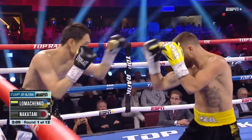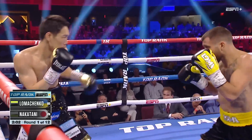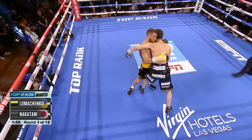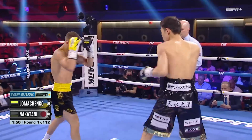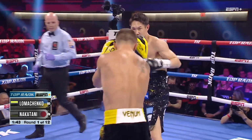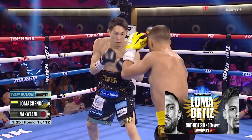There's Loma getting to the inside, and he came with the straight left hand when he did. Oh, great angle, and a left hand lands. That's when he's at his best, when he is able to create angles and be offensive. And when it comes to power punches, Tim, we talked about this. Loma is one of the best in all of boxing, number 3 among all active fighters, landing over 47% of his power punches. Meanwhile, Nakatani opponents land 38.7% of their power punches.